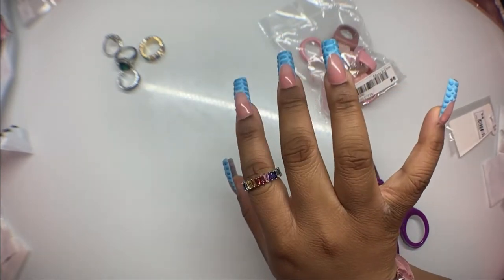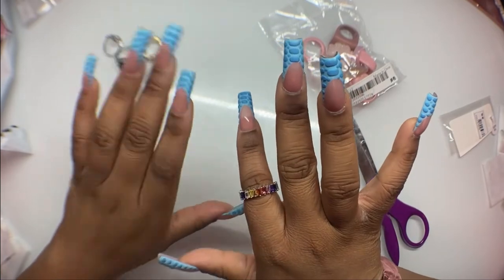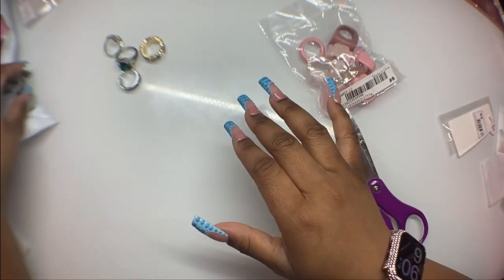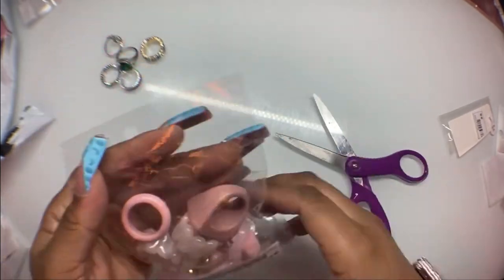And I just love how the smaller ones feel. They are so comfortable. And honestly, I really like the small ones kind of low-key better. But the big ones are still cute. But the small ones, they're just perfect. For everyday wear, they're really nice.